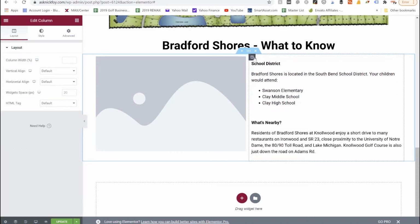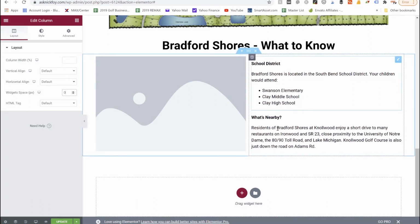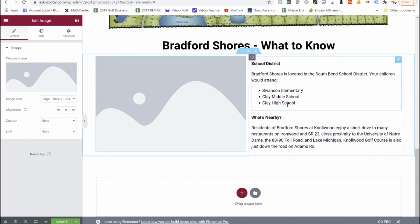Now I do want to adjust the spacing between these two elements. So again, we go back to the column settings to the widget space, and I can delete some of that space out so that these widgets get a little tighter to each other. All right, so in the what to know section, we've got the school district information, letting them know what schools they would go to, the what's nearby.